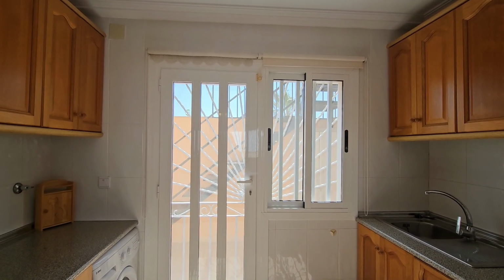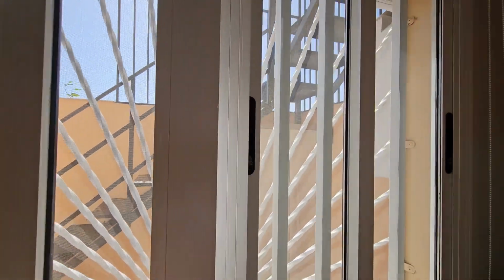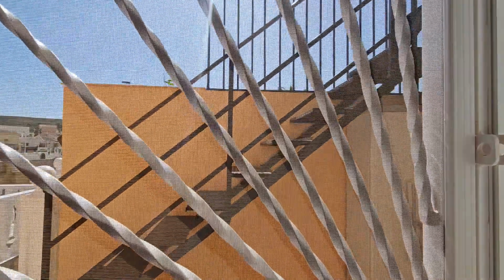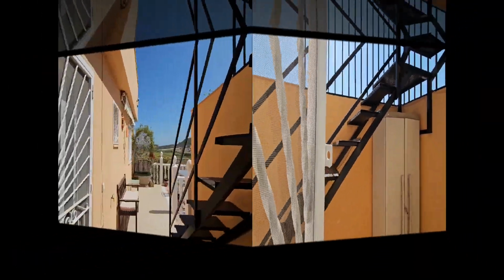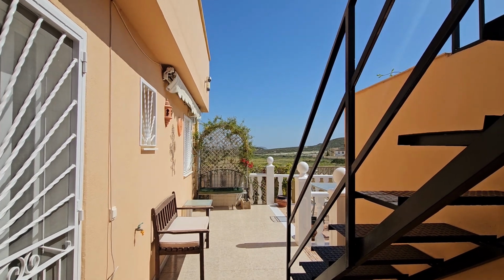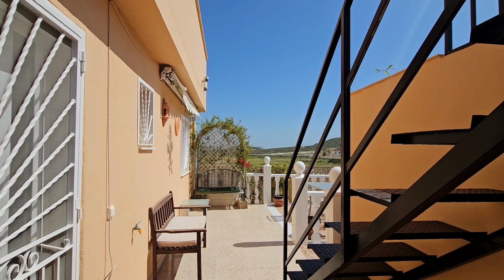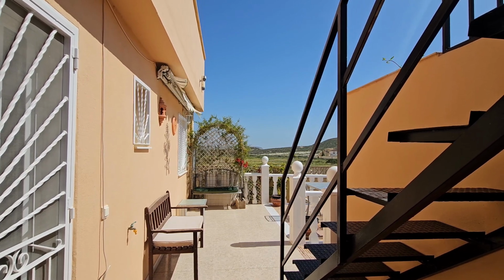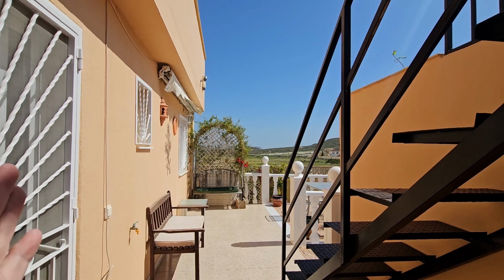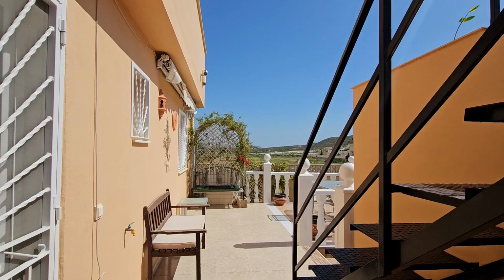So let's go outside, out to the terrace. Now out here on the terrace you have got a lovely area for outside dining, so you can have your lunch. So we're just outside with these beautiful piercing blue skies, and it is quite warm here even though it is windy. You have got this lovely seating area with the flowers growing over it and the awning that you could just pull out, and that would shade you nicely then.